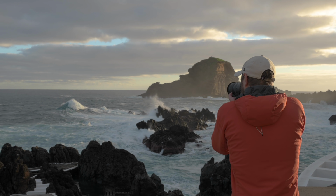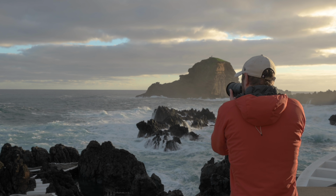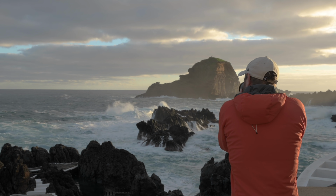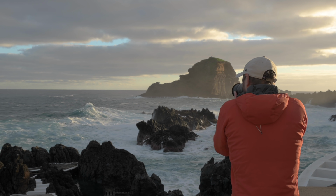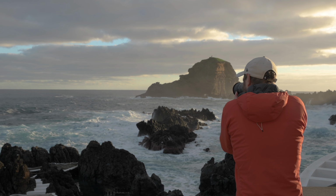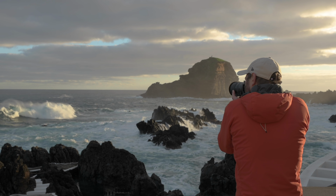Right, okay. I've focused on the spot. I know it's going to break, so I'm not worried about focus too much. And then I'm just going to lock that into manual focus. And then it's just a question of waiting for one and just getting it.